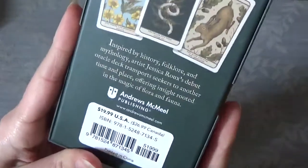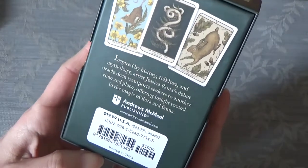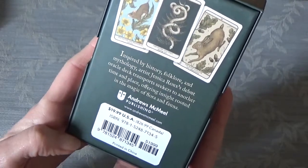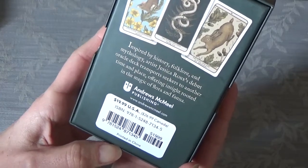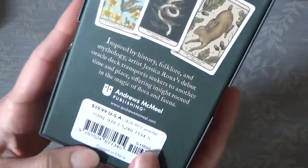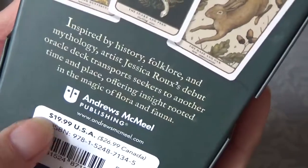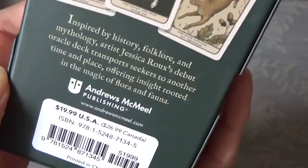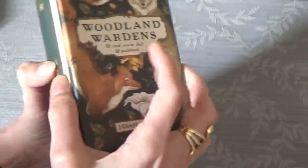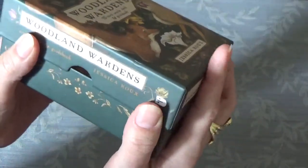And here's the back. And it says, inspired by history, folklore and mythology, artist Jessica Roux's debut Oracle deck transports seekers to another time and place, offering insight rooted in the magic of flora and fauna. And it is published by Andrews McMeel Publishing. It says here that it retails at $19.99 USA and $26.99 for our Canadian friends. So 55 cards is good for me. I don't like Oracle decks that are under 40.